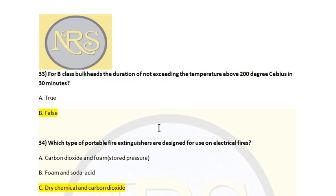You see this answer. For class B bulkheads, the average temperature on the unaffected side, that means the other side of the fire region, should not rise more than 120 degrees Celsius. And it also says that, depending on the time, the temperature at any point of the bulkhead must not rise above 260 degrees Celsius for a period of 15 minutes. So this is class B-15, class B-0. Here it is telling the duration of the temperature for these classes. So the bulkhead should not allow more than 120 degrees Celsius on the upper side, and the bulkhead itself should not allow the temperature to go higher than 260 degrees Celsius. So, the answer for this question is false.